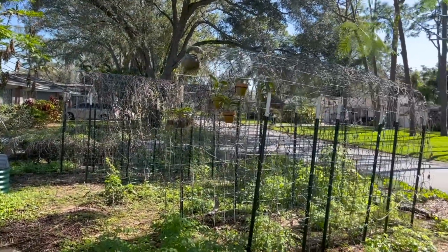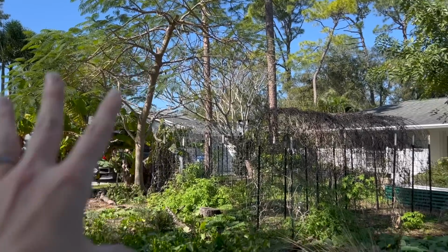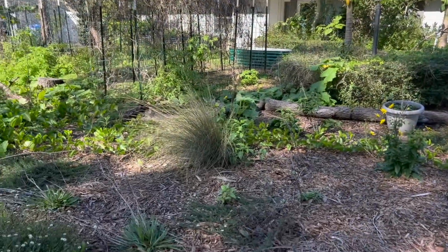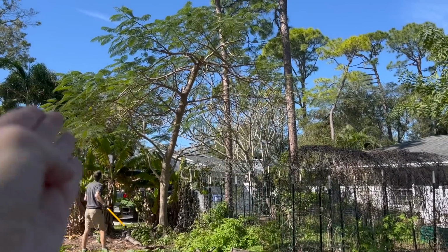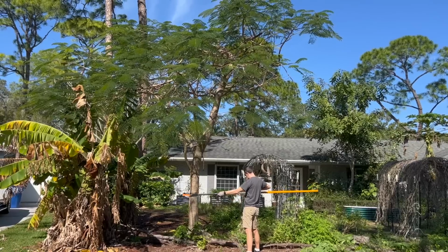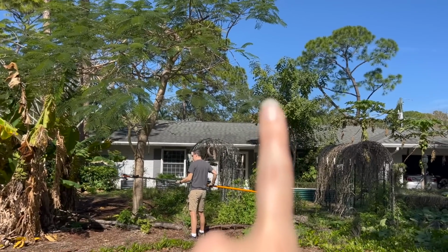So one of the things that we need to deal with is this ponciana, because we have so much shade here, and there are so many sun-loving plants here. So what Ben's gonna be doing while I'm doing some additional cleanup is he's just raising this canopy, so all this stuff that's below this point. The other thing you'll see from this angle is before, this canopy was dropping down all the way out to here.